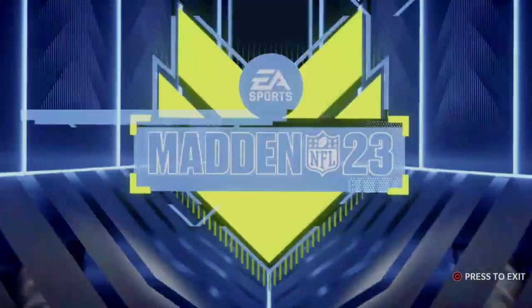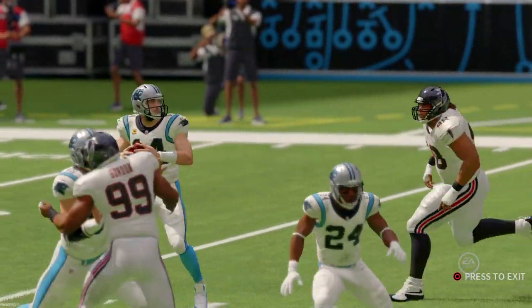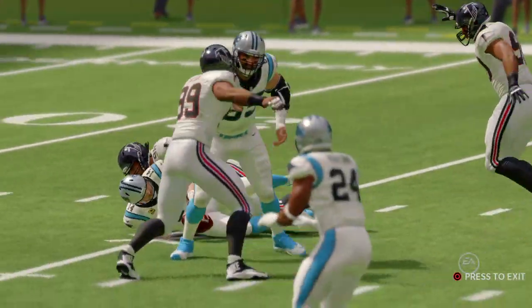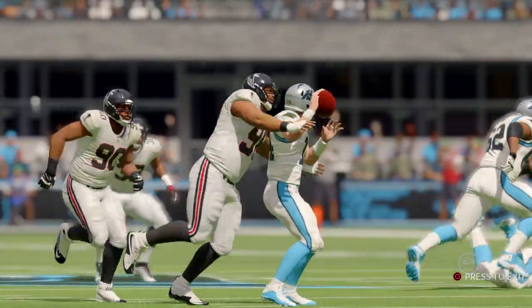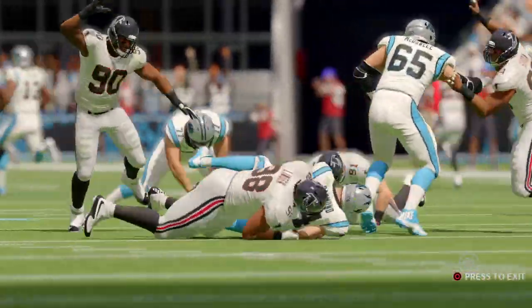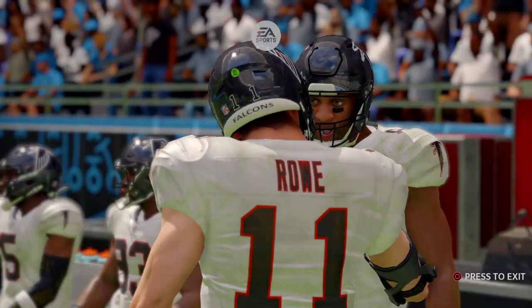Guys with his talent in the pocket aren't supposed to be getting hit like this, and you know an intense conversation with the offensive line is going to occur after this one. Might not be from him, but the offensive line coach will have plenty to say about this game.